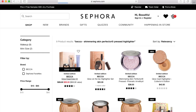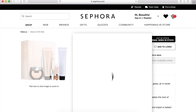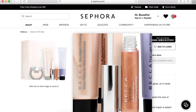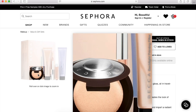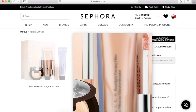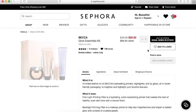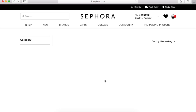I think I'll get it because it's $29 and you get the Becca Glow Gloss in Champagne Cream, the Mini Highlighter in Champagne Pop, the Backlight Priming Filter, and the First Light Priming Filter for $29, which is cheaper than a full thing, but it's out of stock right now, so I can't get that. I would get it though.